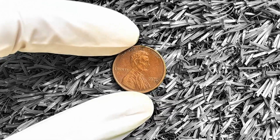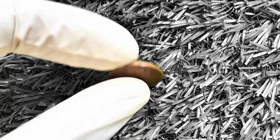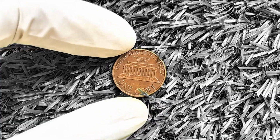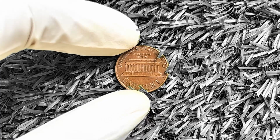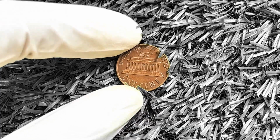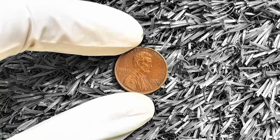If you're one of the many collectors or everyday people who are looking for that one big break, this is your moment. We'll reveal the astonishing value of the 1976 no-mint mark Lincoln Penny, a coin that could potentially make you thousands, or even hundreds of thousands of dollars.